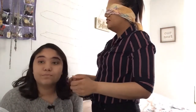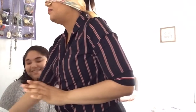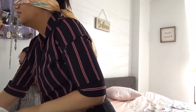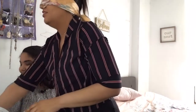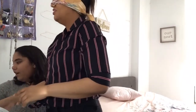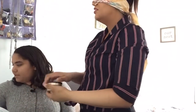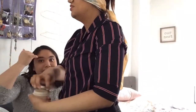So I have highlights. Yeah, because this is a simple makeup. You're not doing eyeliner? You want me to do your eye? I mean, you should try. Oh, wait, any setting powder? Oh, yes, to make it stay forever.